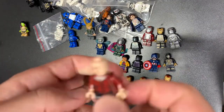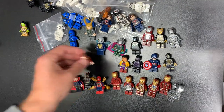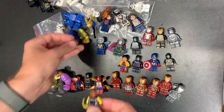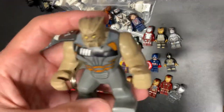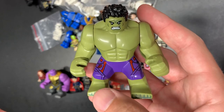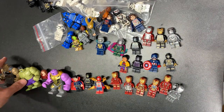I think that's right. Yeah. Missing her skirt, I think, though. I think she's supposed to have a skirt. She's a good one if she has her skirt. We have Gamora as well. Those two, not much. We have Cull Obsidian, which is a fantastic fig, and Hulk as well. Two big figs for our Ting pile. You can't even barely see them.